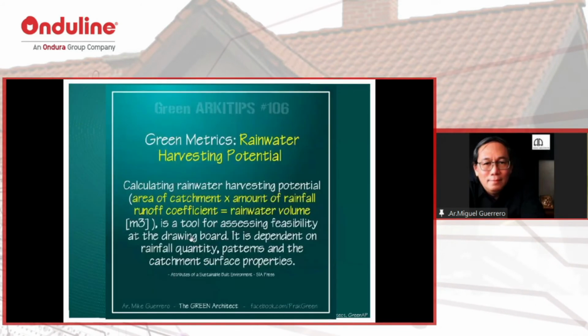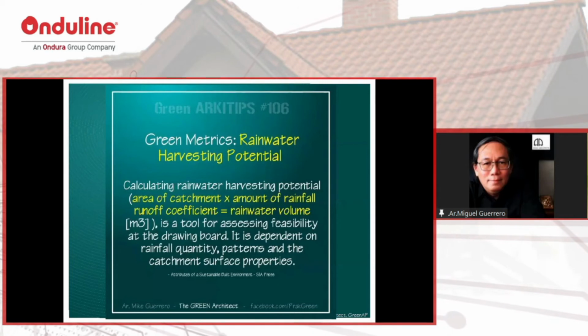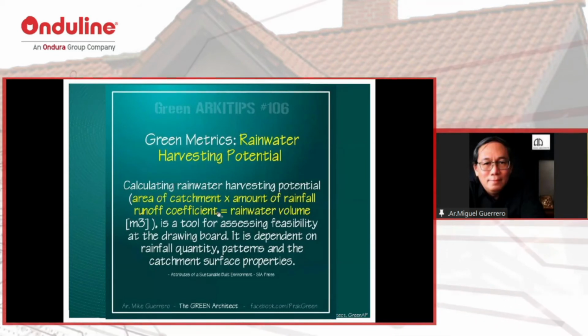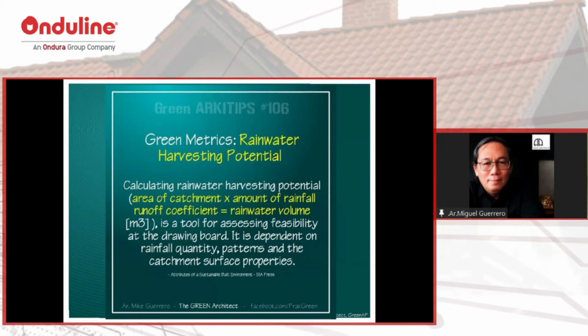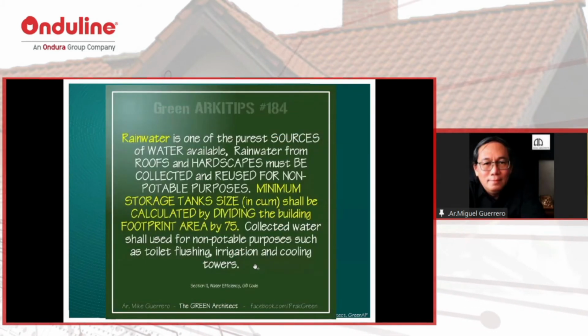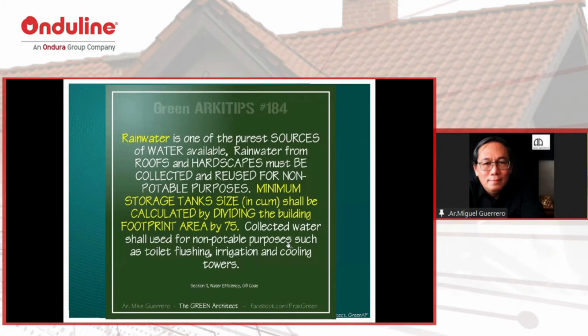Now, how do you calculate your rainwater? It's very simple. It's all about the area of your roof times the rainfall coefficient, which you can get from PAGASA. And therefore, you're going to be able to calculate how much rain you can actually collect in your building from your roof. Now, the Green Building Code even has a formula to calculate how big your storage tanks are.